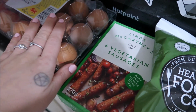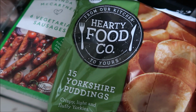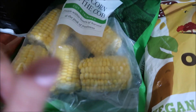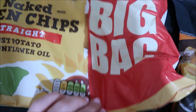So we have got some eggs, some of the vegetarian Linda McCartney sausages. I love them actually. Some Yorkshire puddings for Sunday roast dinner, corn on the cob. We are going to have a fake Nando's and you will see what I have found in Tesco. I am so excited. I got some naked oven chips.